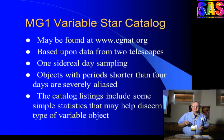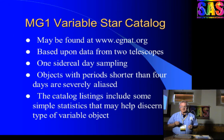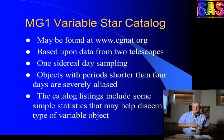The first MG1 variable star catalog, I indicate here, can be found at enat.org, but the website has been hacked quite a bit in recent times. Apparently hackers get on there and post links to other websites with other heavenly bodies. So if you want to examine the catalog, you can go to Vizier, and the entire catalog is available there, along with various search routines that will permit you to look for the sorts of objects you're looking for.